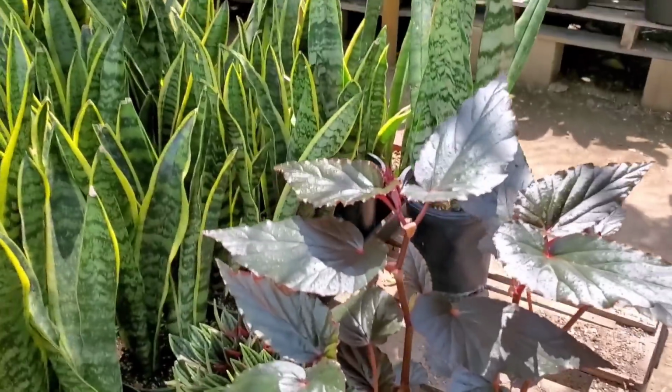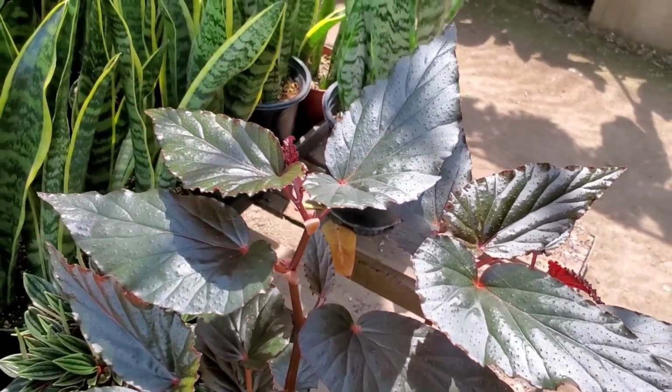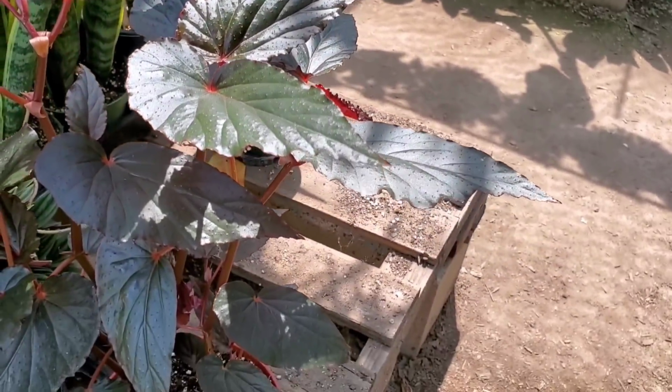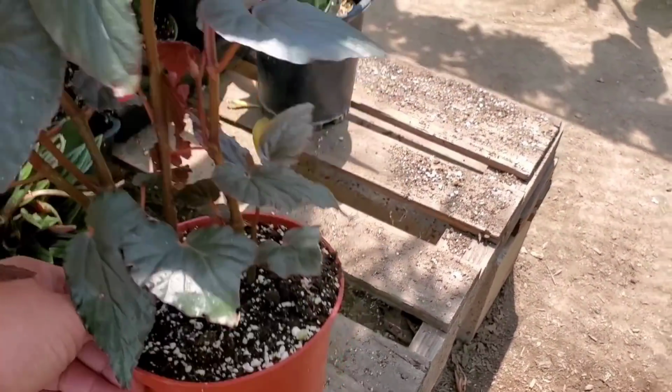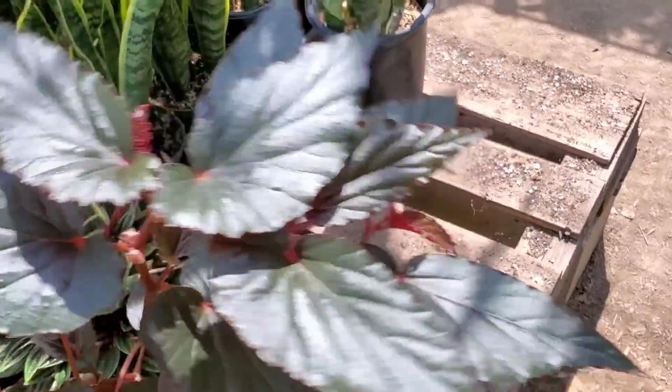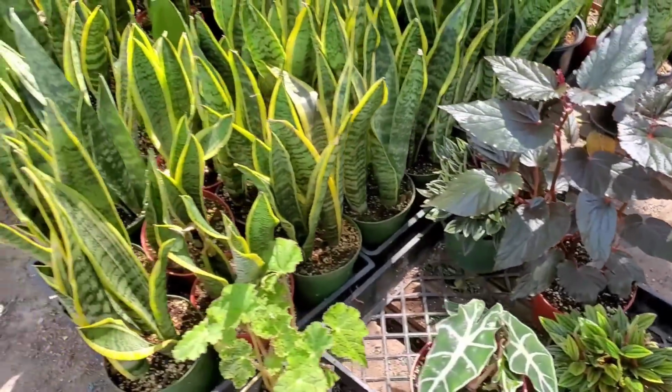Here's another random begonia. Beautiful iridescent metallic leaves in this huge 6-inch pot. No price though.